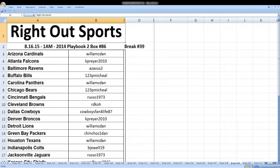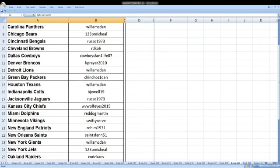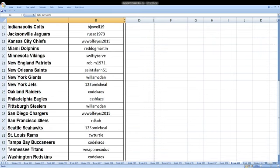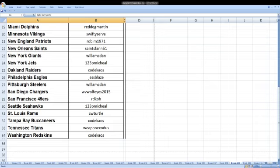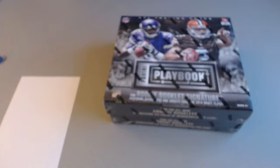William C. Dan, K. Price, 123P, Cowboys fan. Russo, West Virginia, Red Dog, Spurt. RDKOH, looks like most everybody. Weapon Exodus. Love it. Welcome to us. Great name. Awesome. That's an awesome name.